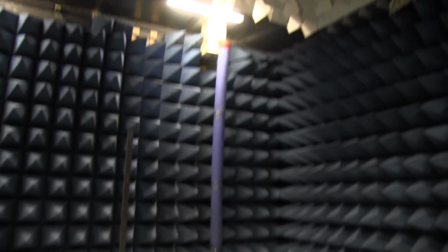Okay, and you've got an exhaust in here as well. You can drive cars into here. Yeah, we've tested a few big vehicles in here. Usually we do immunity, but also emissions on the vehicles. It's just for investigation. We're not certified to do it. But it's quite useful, sort of pre-compliance. It's just to make sure you're in the ballpark and there's a good chance of passing the actual test.